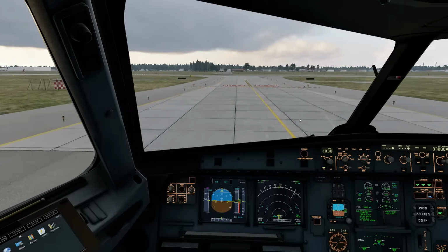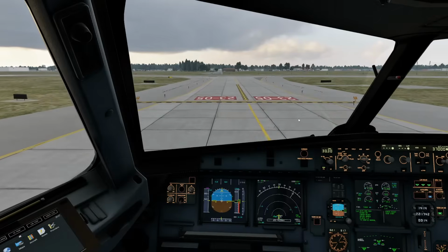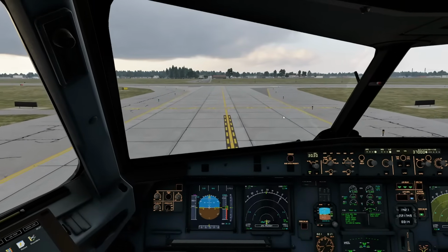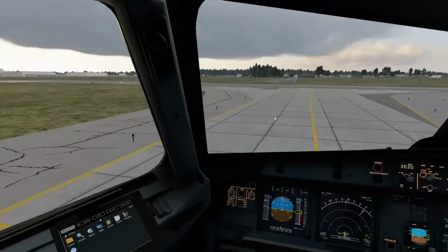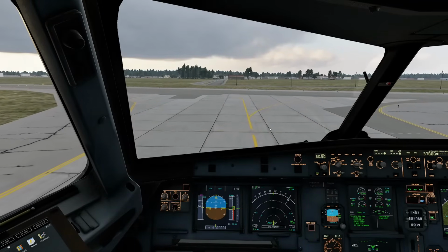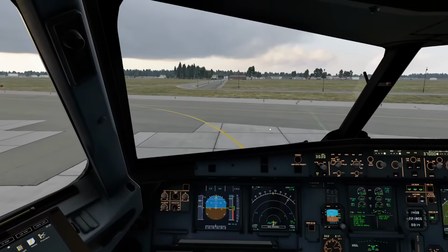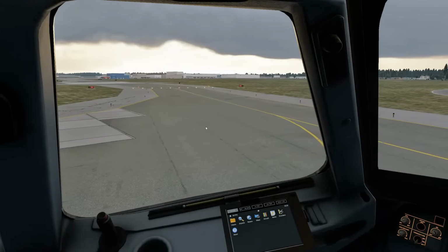This version of X-Plane is really, really compelling. And the fidelity of the weather in this version is really second to none when it comes to flight simming. The clouds, the atmospheric conditions, wind shear, turbulence, everything. Yeah. All right. We are ready for departure. Let's slow down here a little bit. And there's our turn.